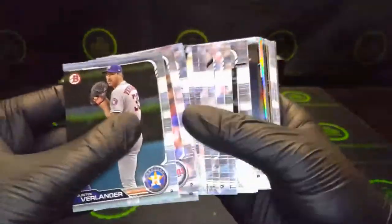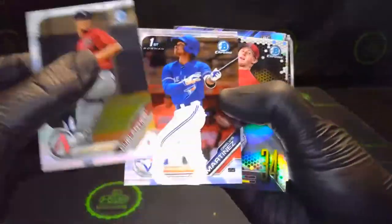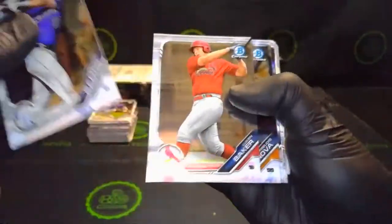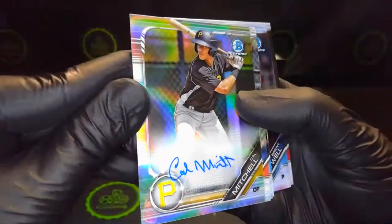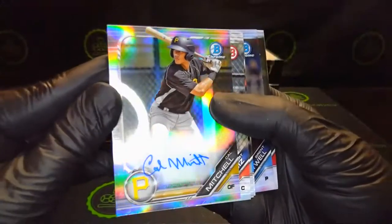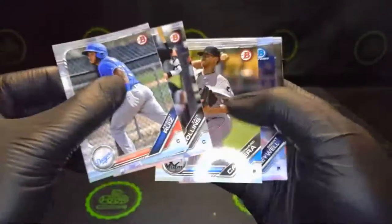All right, box number 5. So for Elvis Martinez, Chrome, Dowell Lugo, Aaron Nola, Freddy Nova, Chrome. Will Smith, Cal Mitchell going for the full rainbow, 373 out of 499. The third numbered autograph for Cal Mitchell. Crazy.